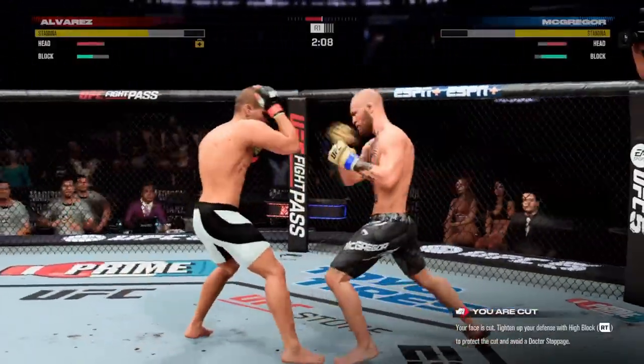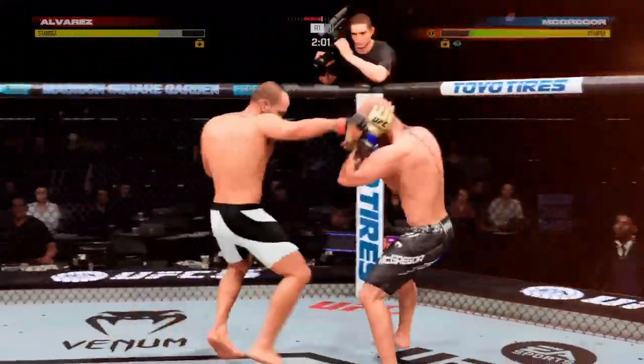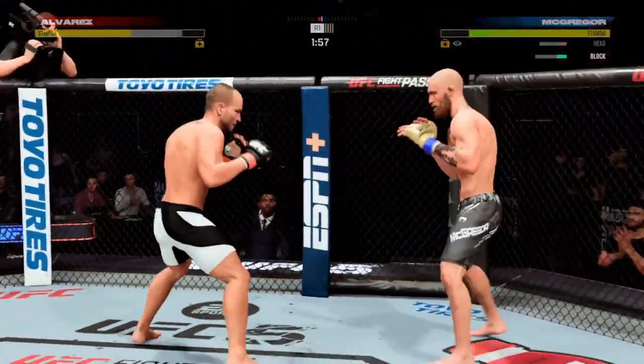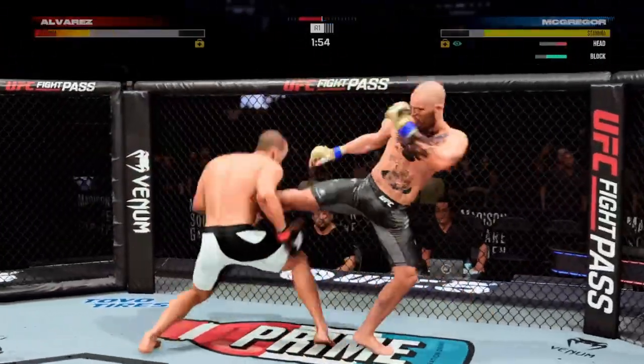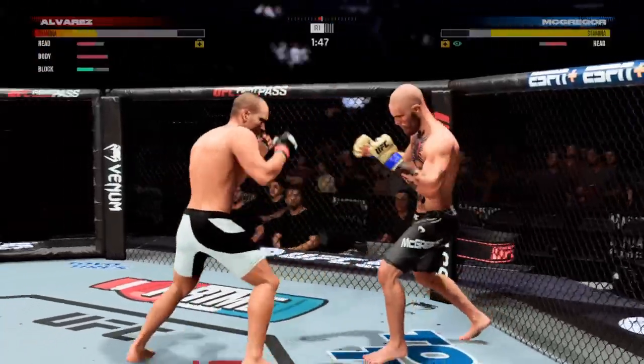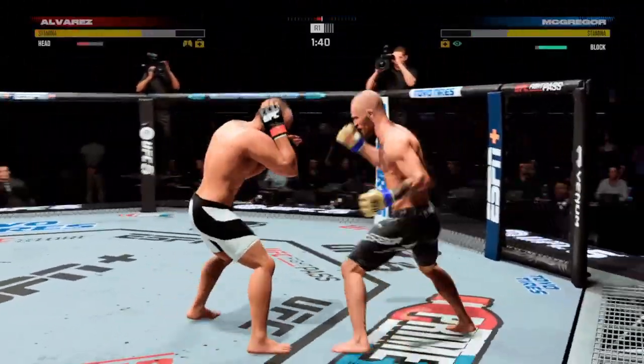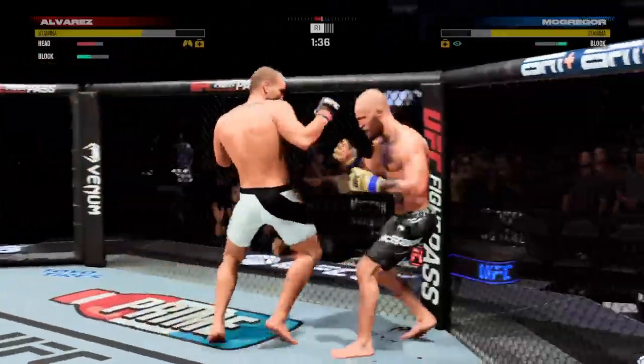Oh, what a fight! Both of these guys are trying to finish. Under 2 minutes to go in a back and forth first round here. Well, he's got the reach advantage, you might as well use it. Nice job there to find a home for that jab.